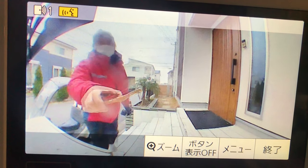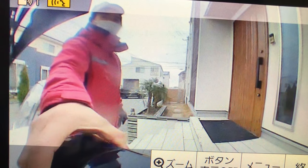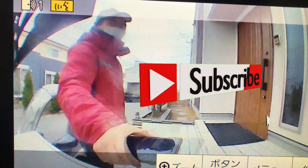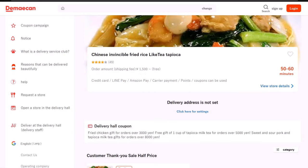Come here, get over here. Now, usually I just open the door and take the food, give him a smile and a wave. But with the virus going around, I'd be like, leave it at the door, because it's paid for. Quick tip for foreigners without Japanese bank accounts: create an Amazon Japan account and map your card to that, and just check out with Amazon Pay.